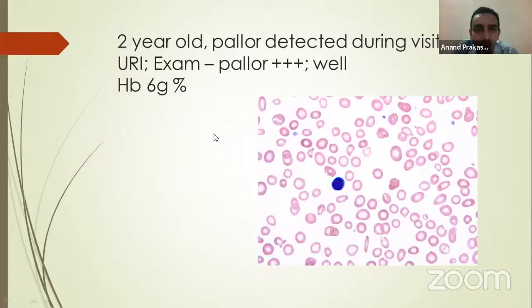So the first case is a two-year-old who has come in for a regular check to the pediatric outpatient for a fever, cold, cough. Baby is otherwise looking well. You find that the baby is quite pale. So you don't just write crocin and saline drops and send the baby away. You're a good pediatric PG or consultant. So you check and find that the baby is quite pale. And you do a quick hemoglobin and you find that it is 6 grams. And this is your peripheral smear.